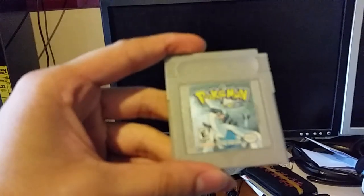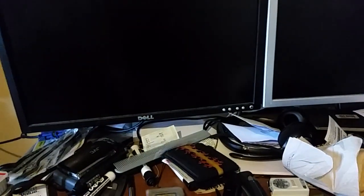I love to play it so much that now I gotta find my Game Boy Advance or my Game Boy Advance SP. I gotta do more spring cleaning later on.